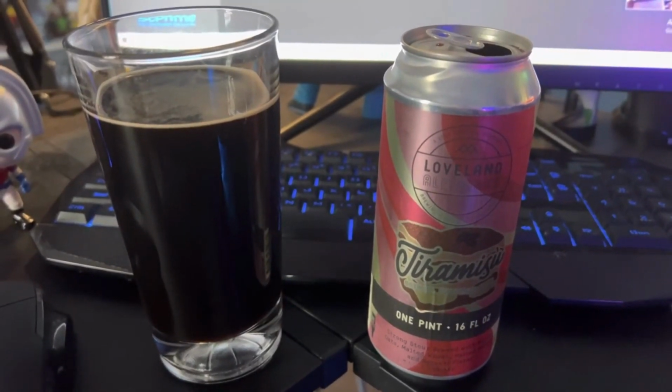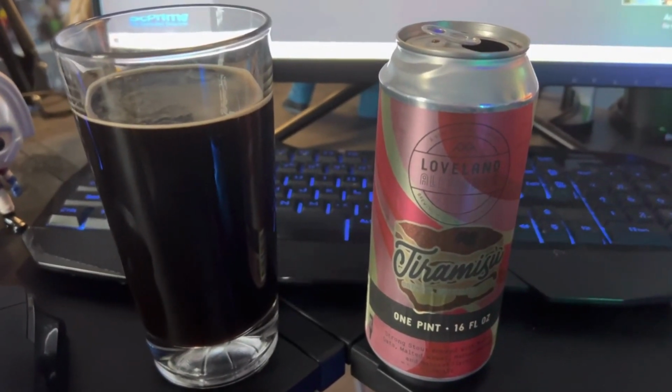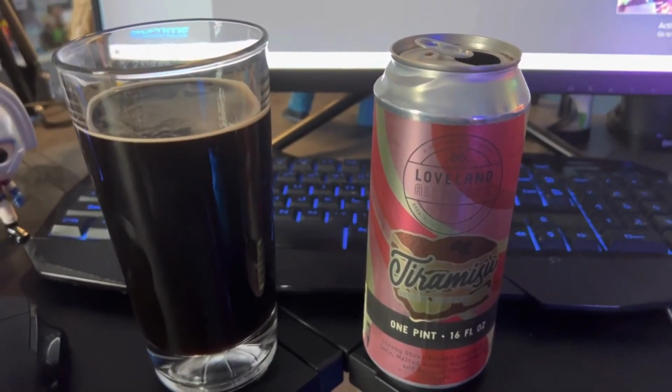Pretty decent. It's a little more on the chocolatey side of the tiramisu flavoring, not as caramelly or coffee as I'd like, but overall pretty decent. 3.5 out of 5. Cheers to you guys.